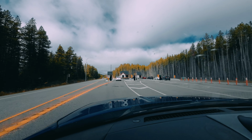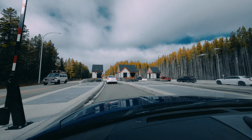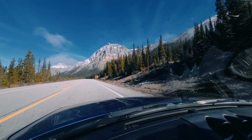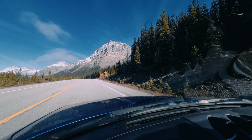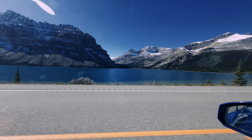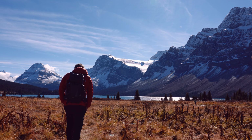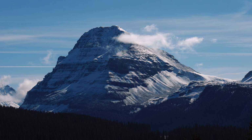A couple minutes drive north of Lake Louise and a quick turn to the right will have us reaching the checkpoint and the start of Highway 93. With the fall colors in full swing, it is truly a sight to behold, and as we make our way up the two-lane highway, our first major stop is going to be Bow Lake, which happens to be the source of the Bow River that passes through Banff, Canmore, and Calgary as well.